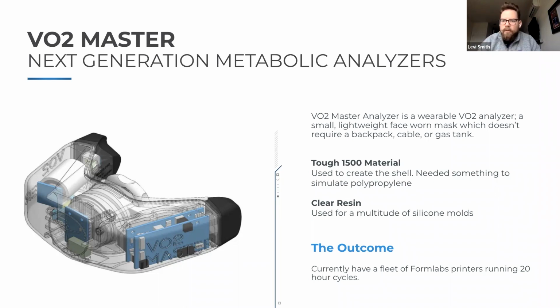What happens when you bring one of our SLA printers in-house is you usually come with a single application, and then you see there's a range of different applications. You start seeing them in a lot of different places within your engineering space. And that's kind of what you see with VO2 Master, right? They brought us a specific engineering problem. I believe it was just creating the shell to simulate polypropylene. But then they saw all these other ways that they could inject Formlabs into their design sprint. Getting to in-use parts is really exciting as they really expanded with Formlabs.